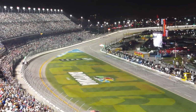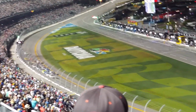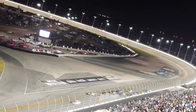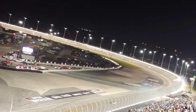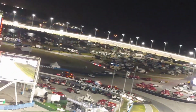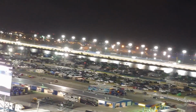Number 2, 2020's Ryan Newman's huge flip at Daytona. Now this one, number 2, is all because of the impact that was after he was upside down. That was something. Sure, he didn't hit the catch fence, but oh my gosh, was it good. He got hit hard, he got up in the air, really high. It almost hit the catch fence, by the way. And the damage.